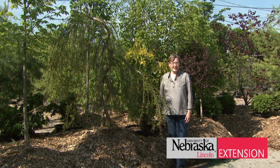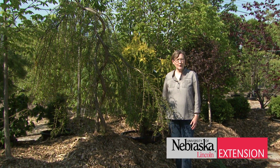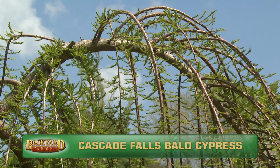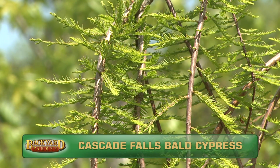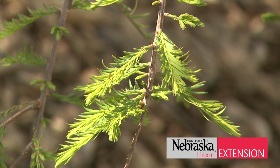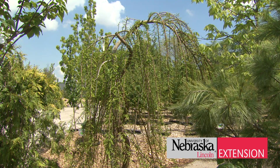Unusual forms in plants can create a lot of landscape interest. This is Cascade Falls, a form of bald cypress that's smaller growing, and so it fits into more sites, but the unusual nature of its branches makes it like a piece of sculpture. We want to be careful in using forms like this that we don't have way too many unusual forms, but with a nice evergreen backdrop or a simple backdrop, this can be very striking.